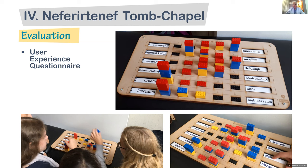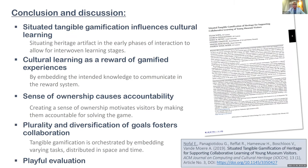And this study has been published as a journal article in the ACM Journal on Computing and Cultural Heritage in 2020. And we concluded this study with several discussion points, such as we recommend situating heritage artifacts in the early phases of visitors' interaction to allow for interwoven learning stages during the visit.